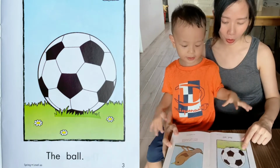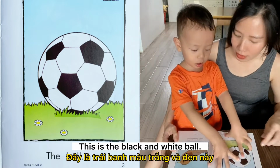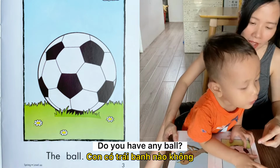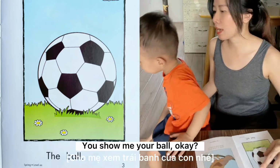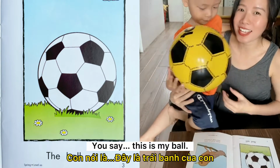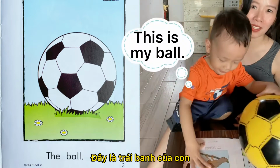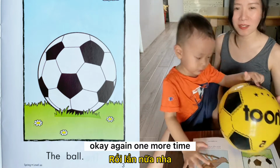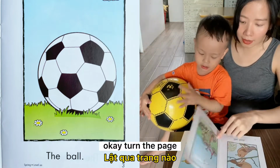The ball. The baby ball. Do you have any ball? This is the black and white ball. Show me your ball, please. A few minutes later. Okay, Ben, this is your ball. You say, this is my ball. This is my ball. Okay, again, one more time. This is my ball. Okay, turn the page.